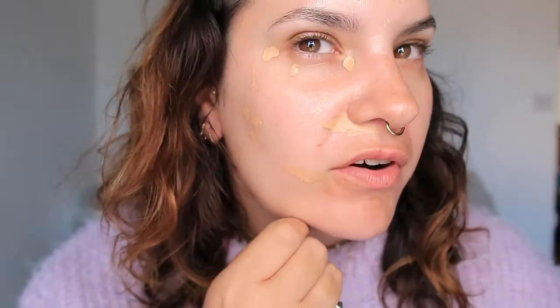So these are my common places that I'll apply product, and it does apply quite a generous amount of product. And I'm just going to put it over some blemishes as well. And it feels quite silky when it's on the skin. Well, silky, it feels hydrating. It doesn't feel drying or anything like that.